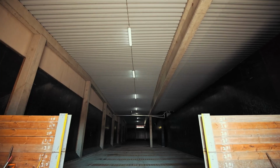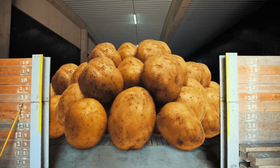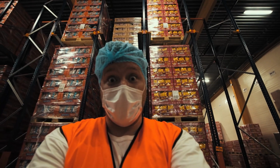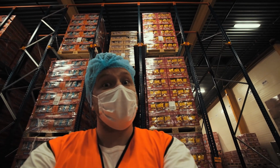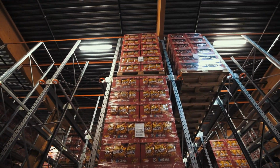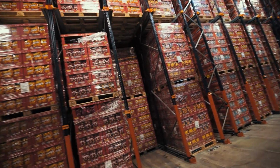And this is it. This is one of many potato warehouses which they had just emptied, so we're going to have to use our imagination. This and many others just like this are often filled to the top with potatoes. Then we moved on to another warehouse where the final products are stored before being shipped to the mainland. Wall to wall, ceiling to floor, potato chip goodness.